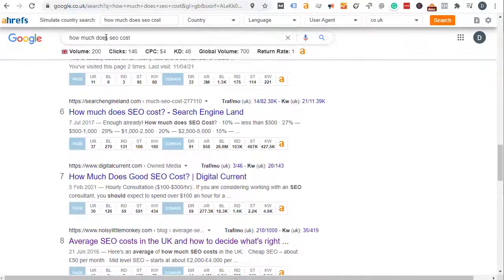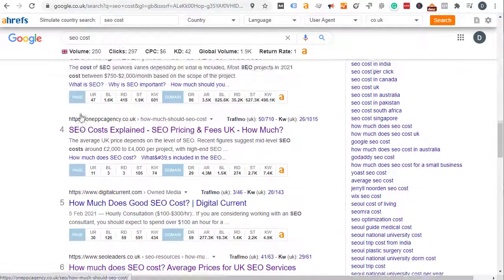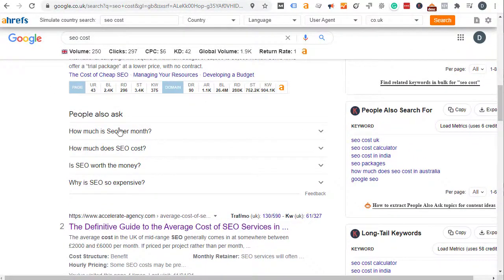No, it doesn't. So I'm just going to go for SEO cost and see if it gives us any People Also Ask. Here we go. It had it there for a second and it jumped over it. Here we go. How much is SEO per month? How much does SEO cost? Is SEO worth the money? Why is SEO so expensive?